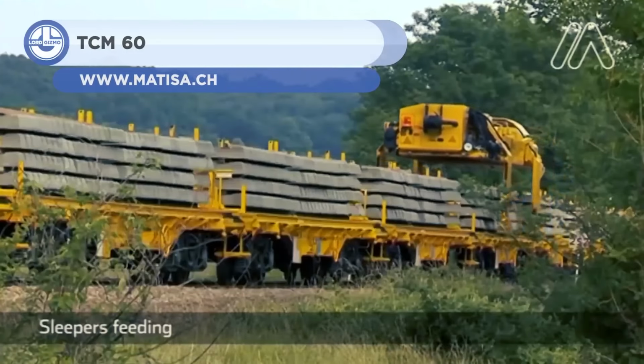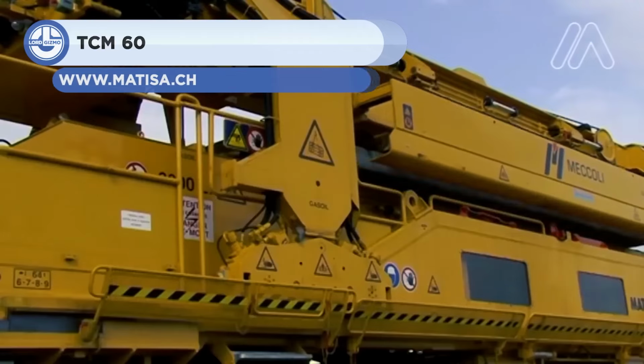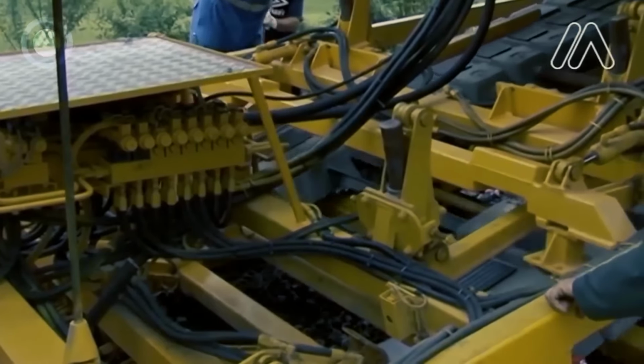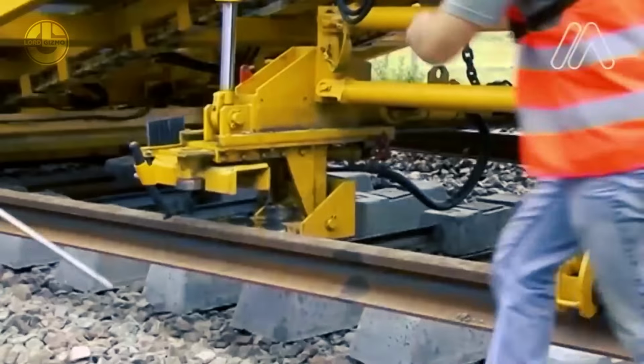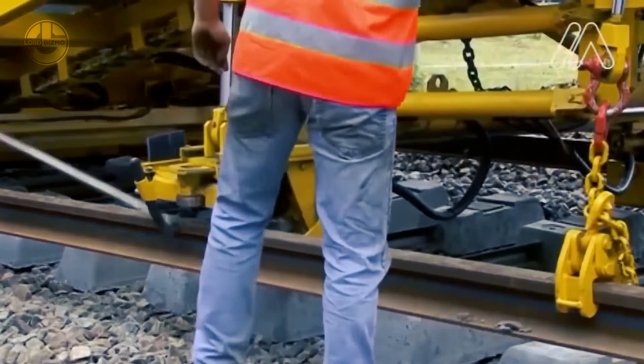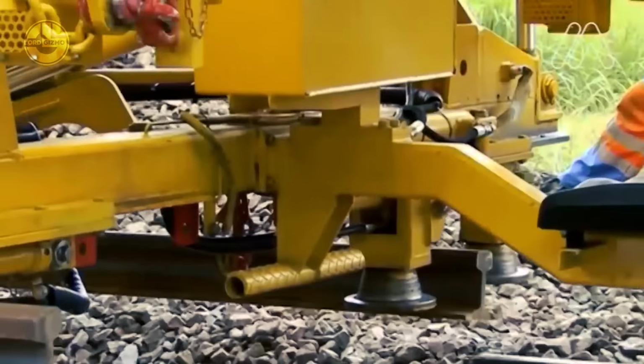Next, we have the engineering masterpiece. This is the TCM-60, a complete solution for the railway sector that can remove old railway tracks and build new ones from scratch. It has a gantry unit that can move from one end of the machine to another to transport 20 stacked rail sleepers to the feeding unit.